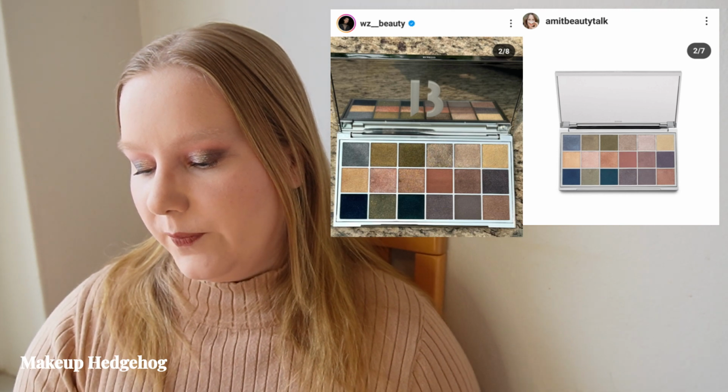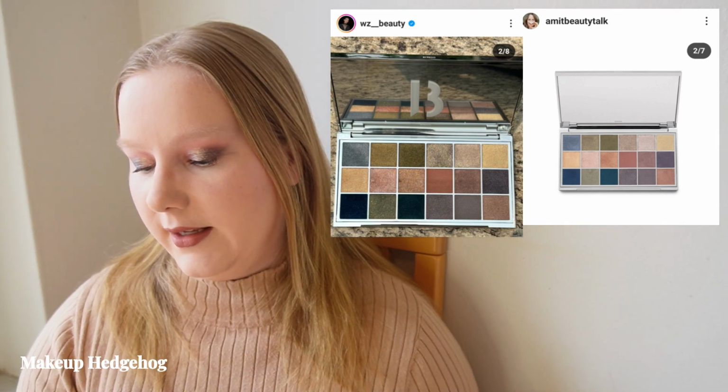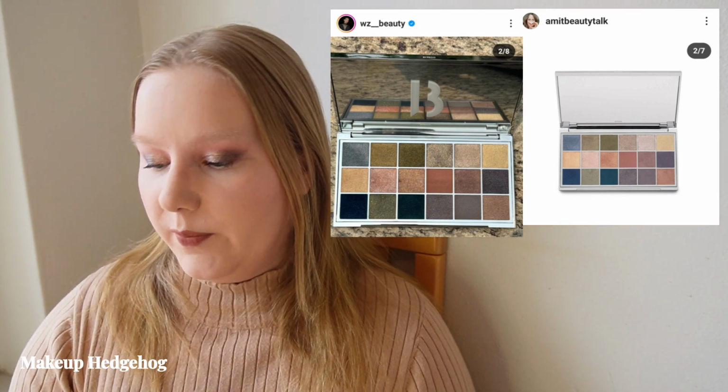If the palette were more on the lighter side, with more neutral shades and lighter purples, then I think this would have been a more appealing palette to me. But because there are not many shades that I like, I will be spending my 105 euros on something else.